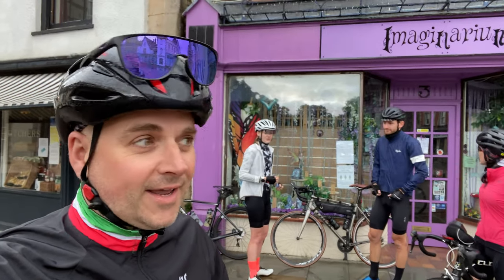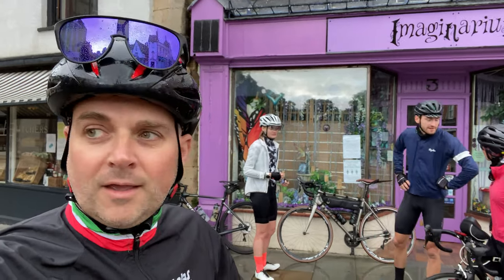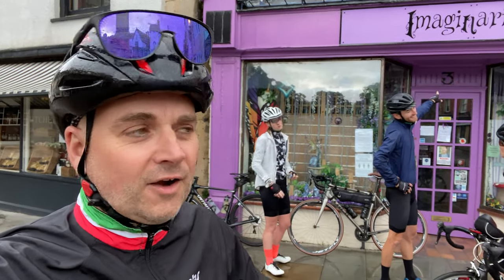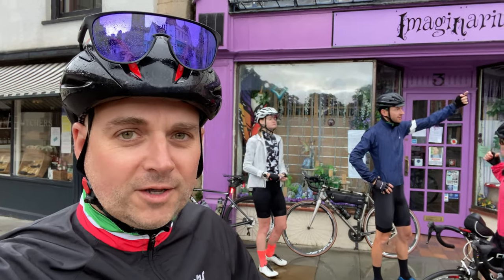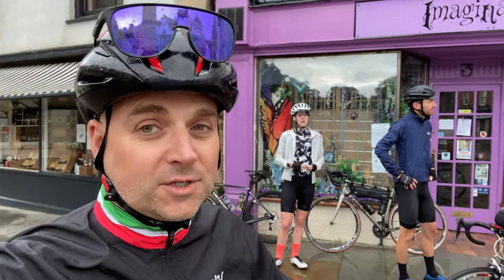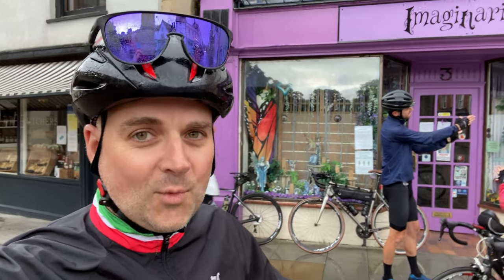British summer has done us proud again. It's raining. We're off today to Gold Hill, Zigzag Hill, and we've also chucked in King Alfred's Tower. So we've got three iconic climbs today in the wet. 135k I think it is, so it's our longest ride of the year, and we've chosen the wettest day to do it on.